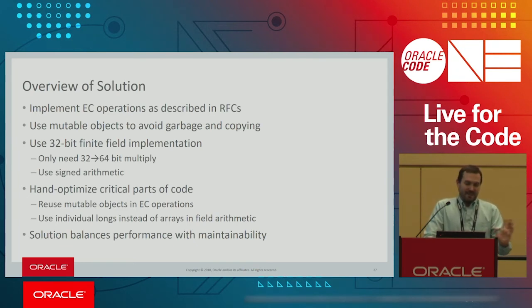Because we didn't have the 64 to 128-bit multiply, we used the 32-bit representation, so we only need the 32 to 64-bit multiply, which of course we have. We also use signed arithmetic because there's better support in Java for it. Some parts of the code had to be hand optimized, for example, using mutable objects and reusing them. There's also something I'll talk about later: there was one example where I had to use individual longs instead of arrays in the field arithmetic to get really good performance.